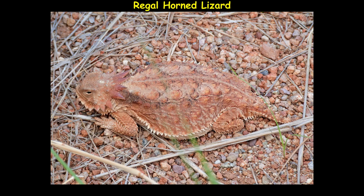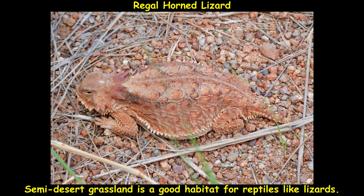The semi-desert grassland is a good habitat for reptiles like lizards. Here we see a regal horned lizard. It's about 4 inches long with a short tail.